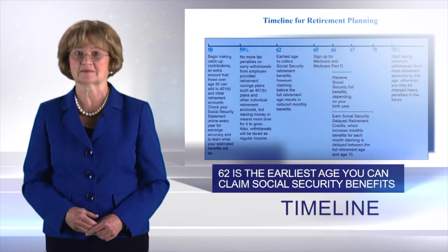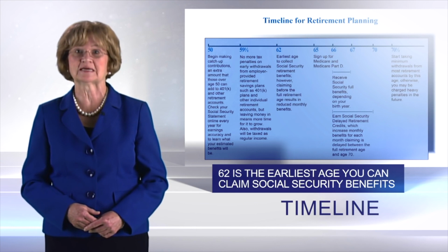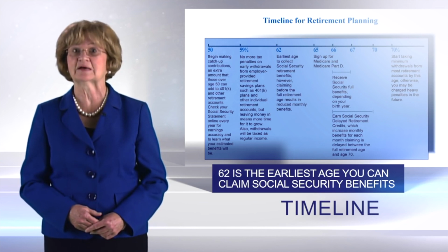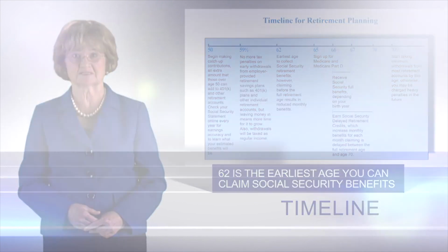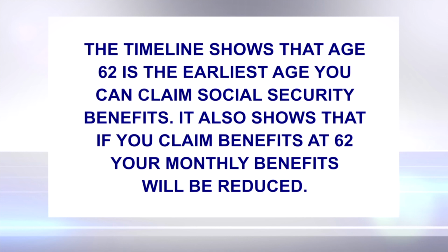about which benefits. Because knowing when to make certain decisions is so important, I am going to focus on the ages at which decisions need to be made about Social Security and Medicare benefits. The timeline shows that age 62 is the earliest age you can claim Social Security benefits. It also shows that if you claim benefits at 62, your monthly benefits will be reduced.